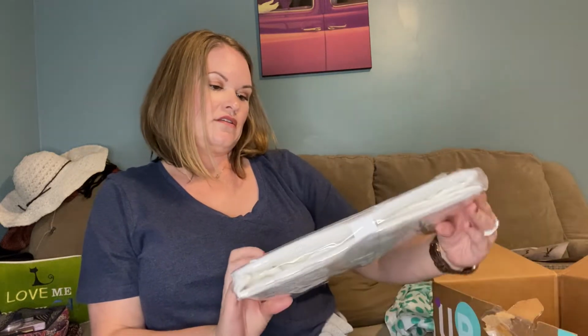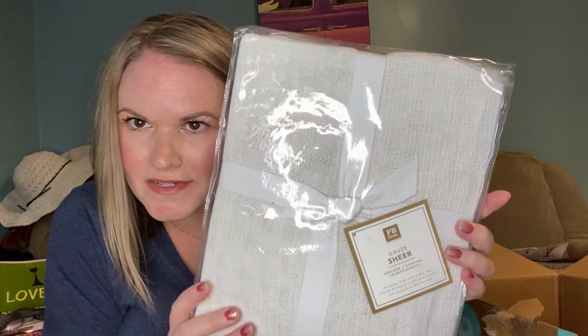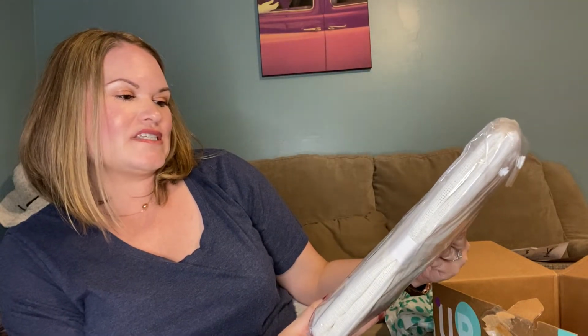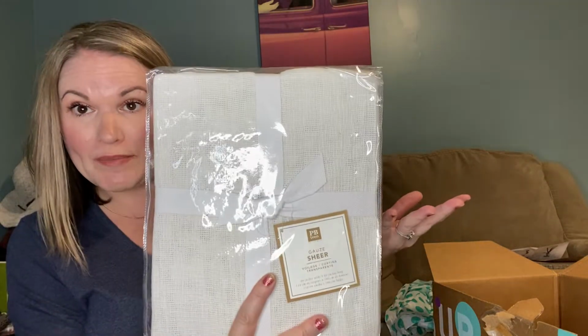And next we have a gauze sheer Pottery Barn Teen item. I'm assuming this is a throw blanket. I don't see anything that says that, but I can't imagine what else it might be, unless it's a tablecloth. I did get a tablecloth in my last fun box, but I'm going to venture to say it's probably a throw blanket. This is brand new in the package and Pottery Barn's a great brand, so that's pretty nice too. It's just kind of a beige, so very neutral.